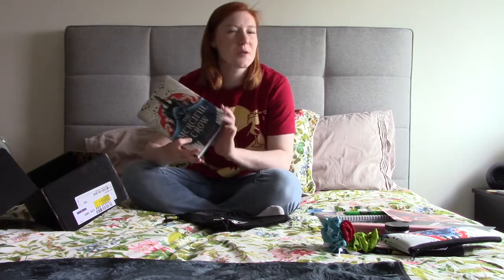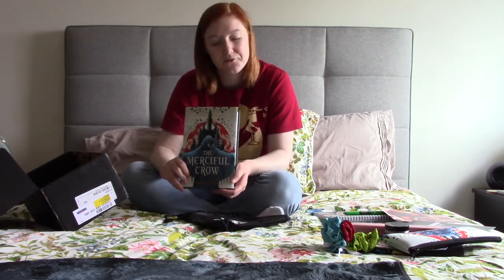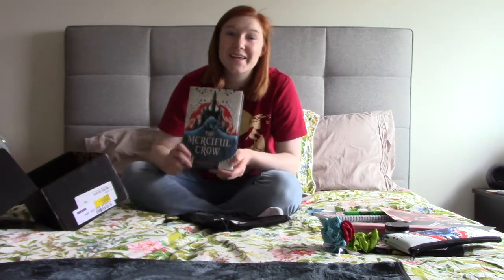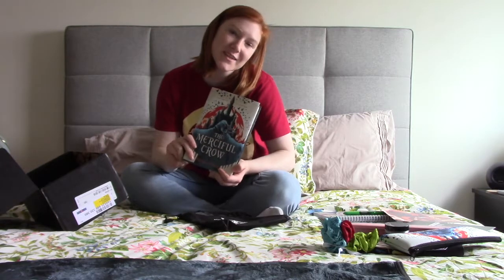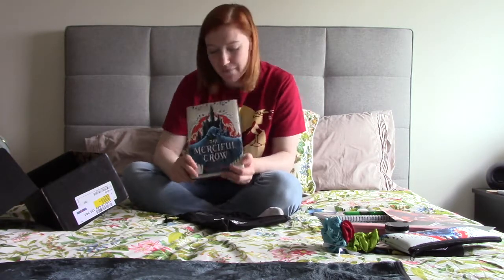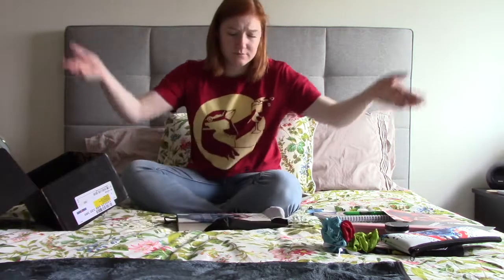Kind of strange that they both have crow, but I really shouldn't make judgments before I have read it. But as we know, I'm really bad at getting behind on these books. I love to receive them, I love to put them on display, I love to take pictures of them, and then just forget they exist because I am the worst person ever. But that has been the August Fairyloot crate.